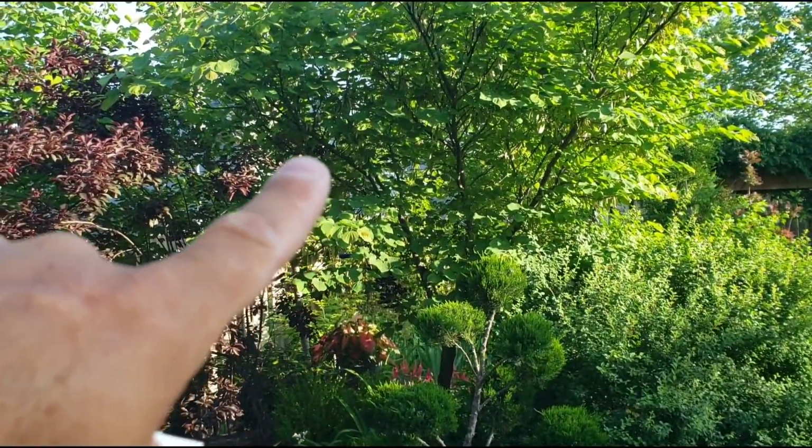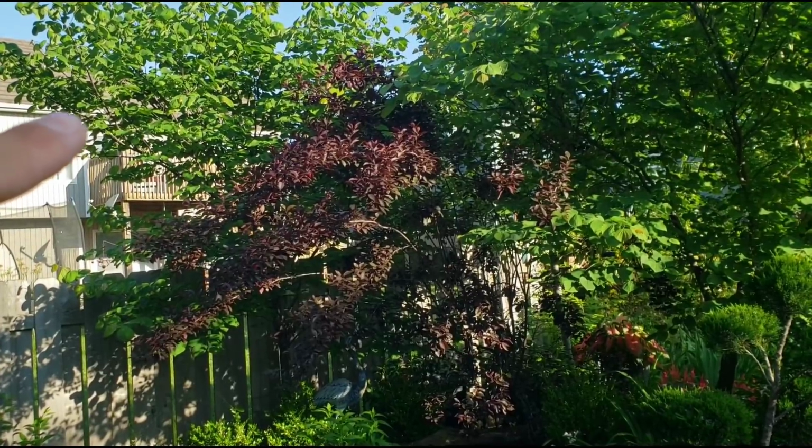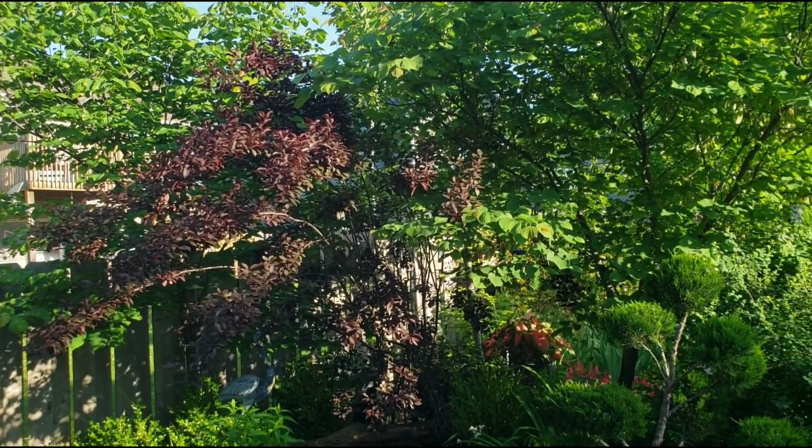There are two right here and right there. Those are Eastern Redbuds.